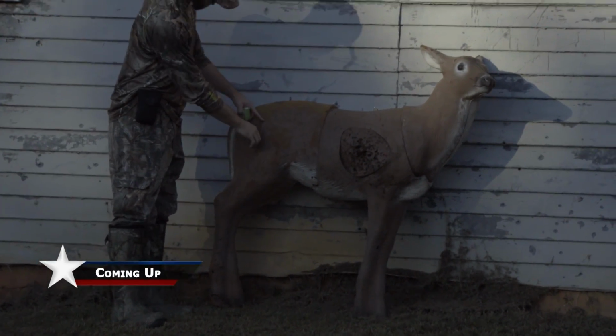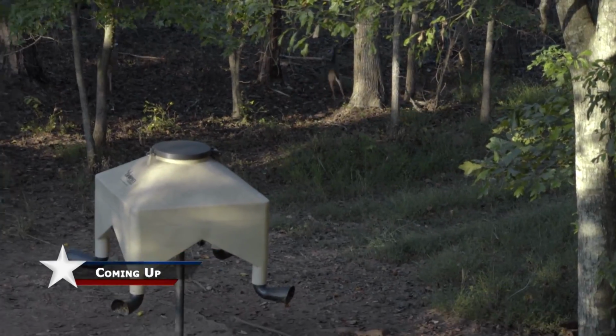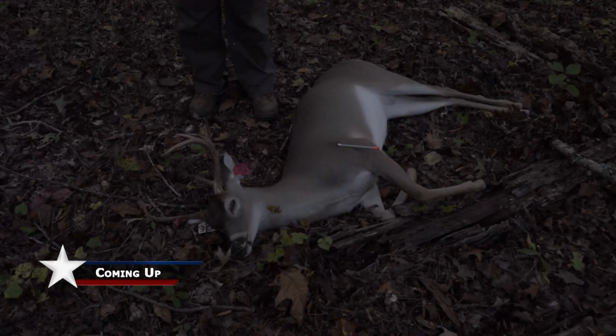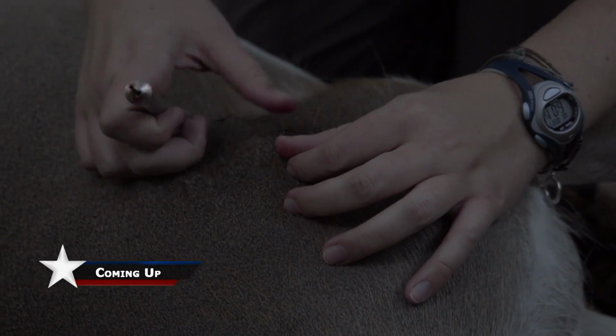We're shooting for the back ham. It's the most muscular portion, so it'll get the drug into the system the best. The thing that makes it harder is when they just take off running, they never check up, never stop till they get 200 yards away. This is the opposite of hunting. We want them to live and to keep reproducing. We want to follow how that happens throughout their lifetime.